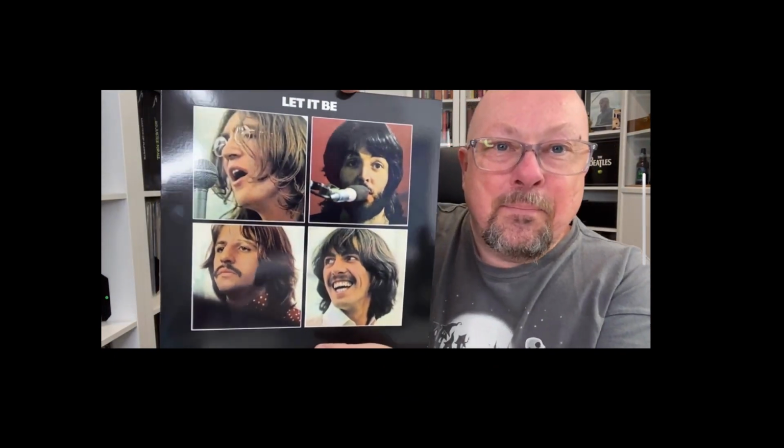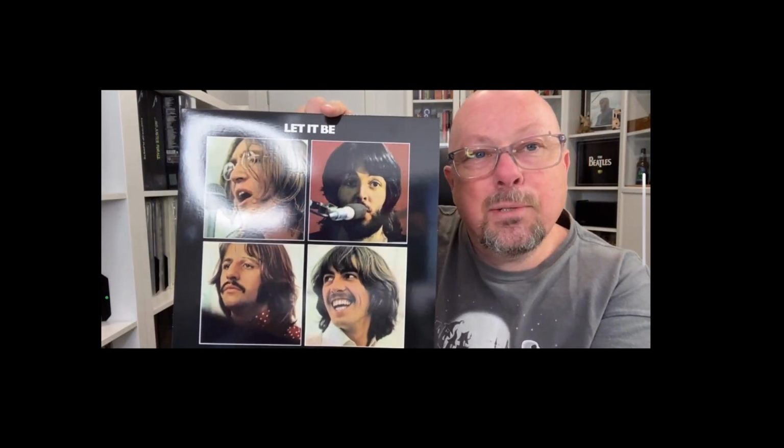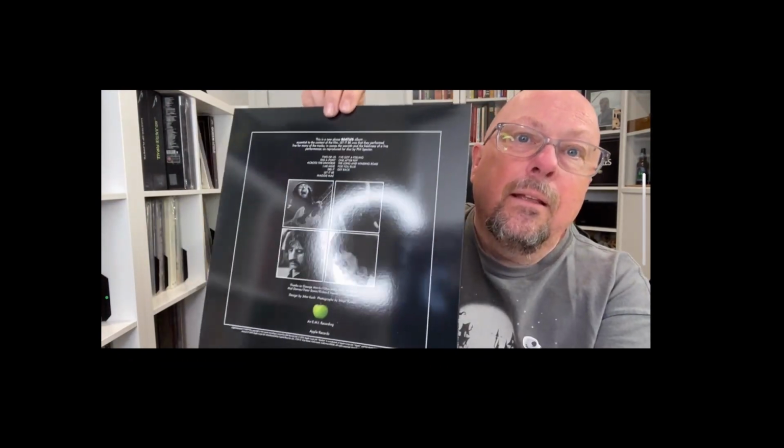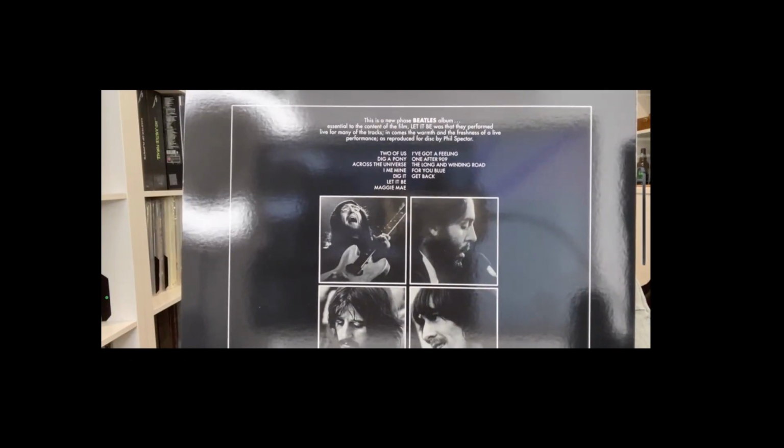Which brings us to the very last formal studio album by the Beatles, one that is getting a lot of attention at the moment, Let It Be. Recorded before Abbey Road, released after Abbey Road. So this was recorded in 68, 69, released in 70, after the Beatles had officially broken up. Track listing on the back, as if you didn't know this already.